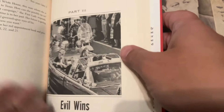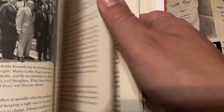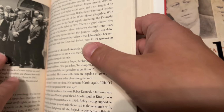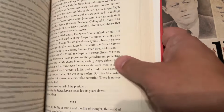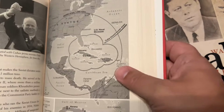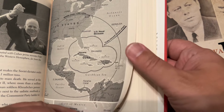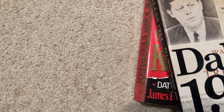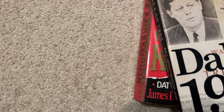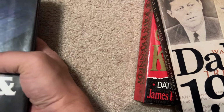There's another one, and I don't have it, but the guy who wrote Helter Skelter also wrote one where he tried to lay the whole conspiracy to rest, kind of like Bill O'Reilly. Bugliosi, I think his name was. Okay, I'm trying to still show you the straight up ones.